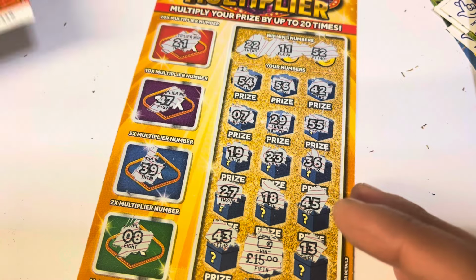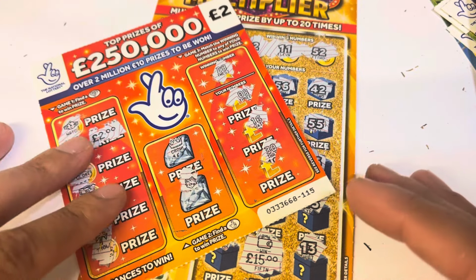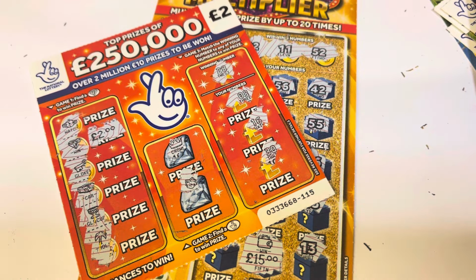Nope, at least we've got two wins. Wasn't all bad. Walked away with £15, £17 back out of £50. Yep, not very good, but at least we got that. That could have been a loss as well, and it would have been shocking. So there you go, guys. Not a very good result, but we got some wins.